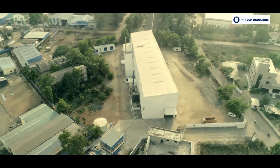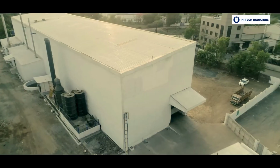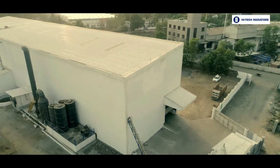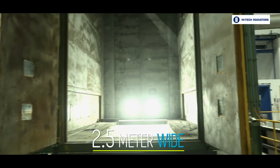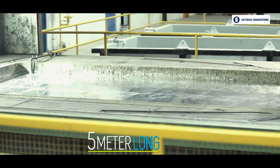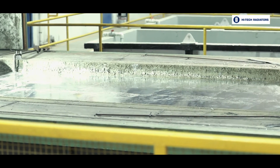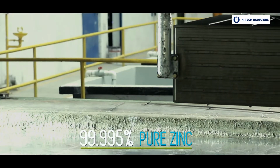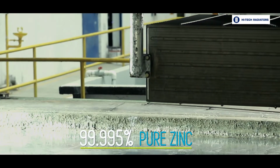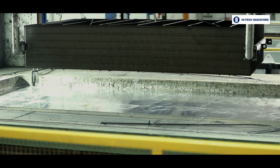Galvanizing. The fabricated products are moved to High-Tech's galvanizing plant. Here, a fully automatic galvanizing furnace with a kettle that is 2.5 meters wide, 2.5 meters deep and 5 meters long is set to galvanize a complete array of radiators. High-Tech uses 99.995% zinc and works in strict compliance with emission and safety norms.